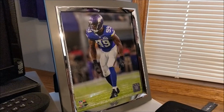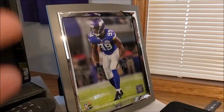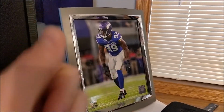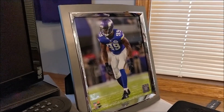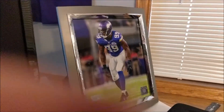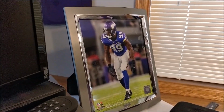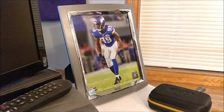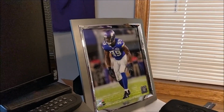I think it was from before the regular season started, so I was like, oh yeah, he led the team in sacks last year. He's going to be a stud. All-pro, DN. Well, didn't live up to expectations quite as much as we wanted, but he's still a good player, and I still have him framed. So he just kind of sits on my desk right here with my TV. So that kind of rounds everything up that I got.